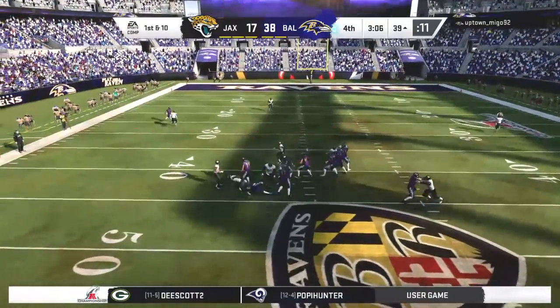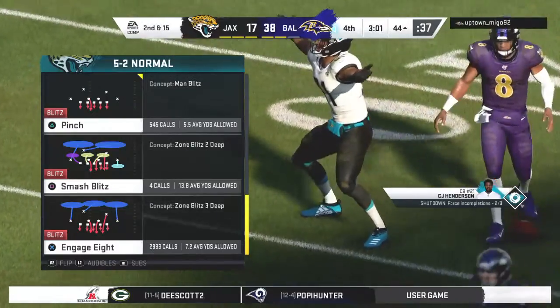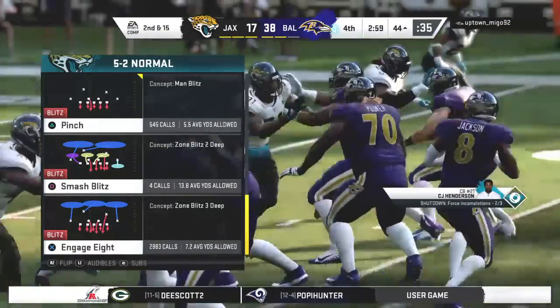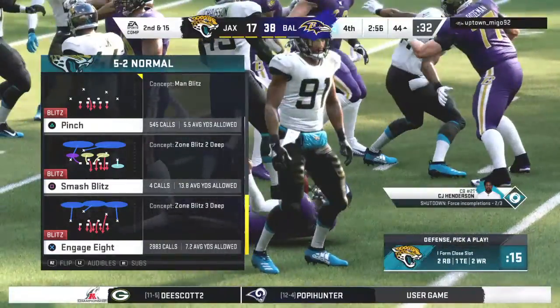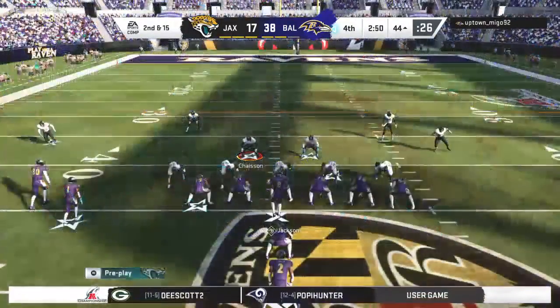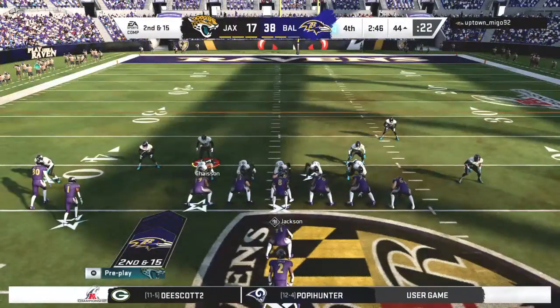Jackson now. Under a heavy rush, and down he goes. Yannick Ngakoue in there to get him. It's a loss of 5. Brandon, that just looked like a lot of confusion to me at the line of scrimmage. I don't think the offense had any idea of who was coming on the blitz and who was dropping off. Got to assume this defense will be charging again here.